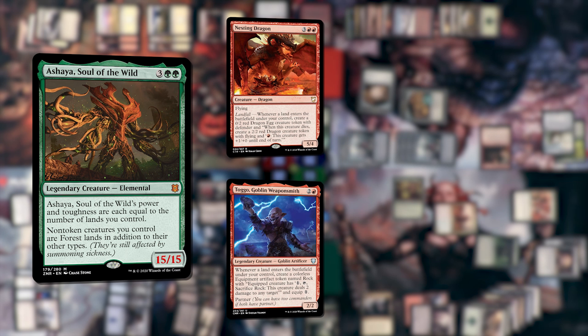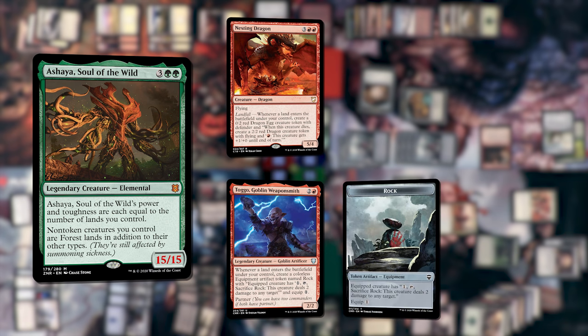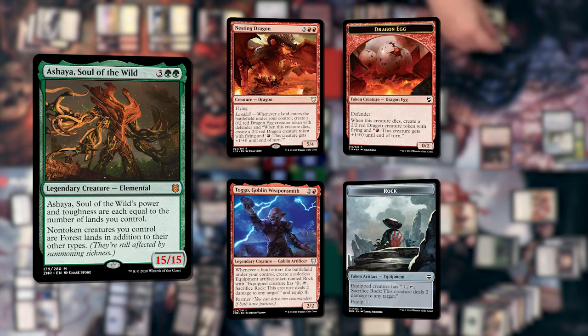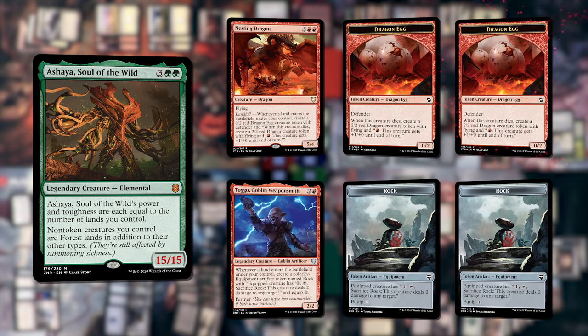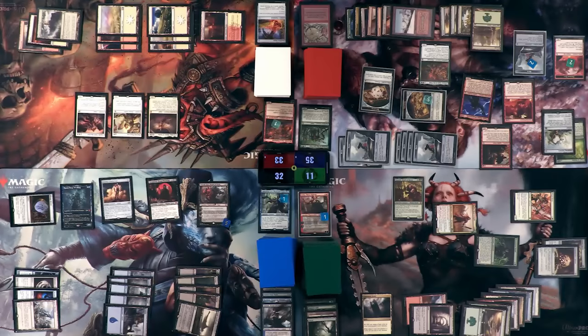Now Ashaya is a land, so she will trigger Nesting Dragon and Toggo. So I'll get a rock and a dragon egg. And then I will play a forest, so that will make another rock and another dragon egg. You know, out of all of that, all I'm gonna do now is pass the turn. But look, you have so many more rocks. I did stuff. I have a board. You built a little wall.